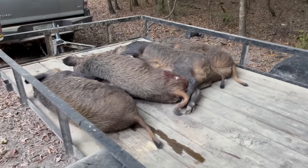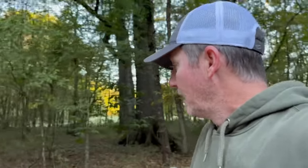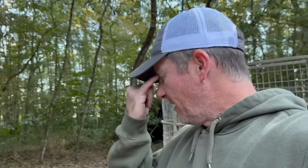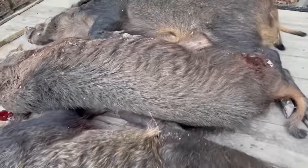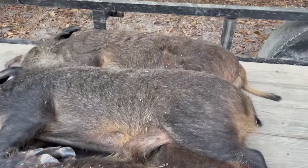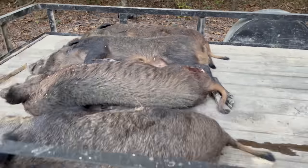I got another spot I'm fixing to go to right now. I got a pig in another trap I'm fixing to go get. And so I got to take them over there, and then we're going to see if we can't find somebody to get these pigs. But pretty good. Pretty good. Yes, sir.